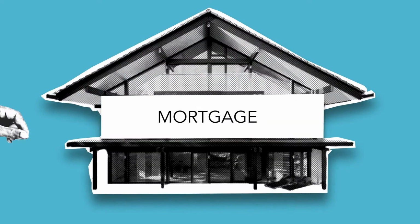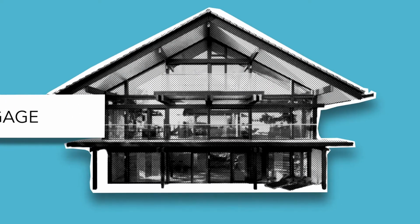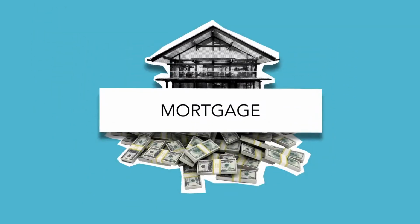Before I walk you through the key steps on how to pay down your mortgage faster, it is really important to understand how a mortgage works. A mortgage is a loan you get from a lender or a bank to finance your home purchase. When you take out a mortgage, you promise to repay the money you have borrowed at an agreed upon interest rate in that time duration.